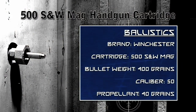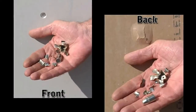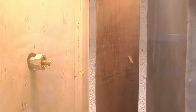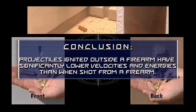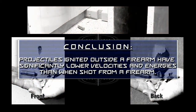An unsupported 500 Smith & Wesson Magnum handgun cartridge exhibits more energy than a shot shell. The brass breaks apart and the bullet may penetrate one sheet of 5/8 inch sheetrock. However, it may not even penetrate that far, which happened here. The 416 Remington Magnum rifle cartridge is one of the largest sporting cartridges, but acts similarly to the Magnum handgun cartridge. Conclusion: projectiles ignited outside a firearm have significantly lower velocities and energies than when shot from a firearm.